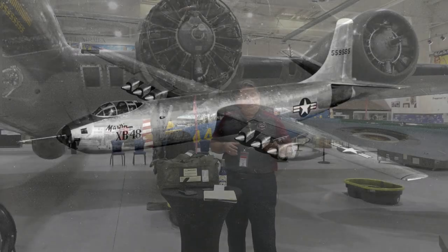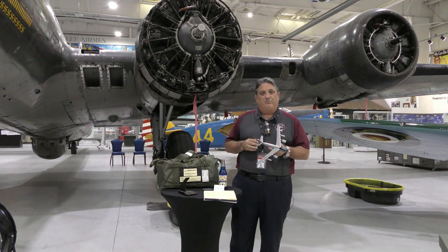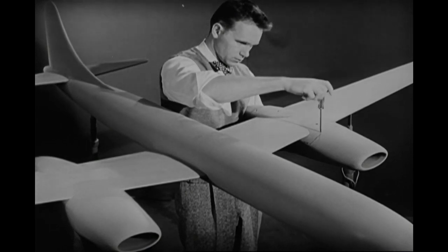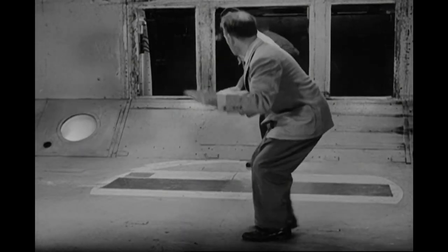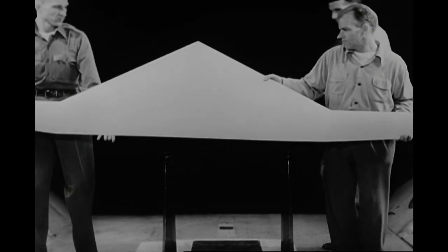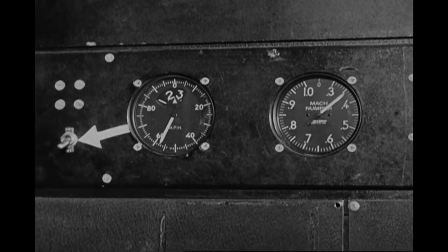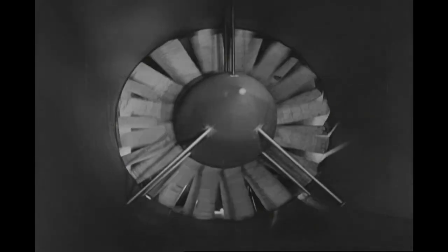Now, the original thought process with Boeing was that they were just going to take a B-29 with a straight wing and strap jet engines to it. That was the idea. Just change out the engines, make the airplane a little bit bigger. But, and I'm not going to pronounce this the right way, the von Karman mission to the German aerodynamics lab at Braunschweig, hopefully I got that right, just changed everything.